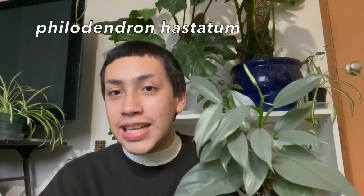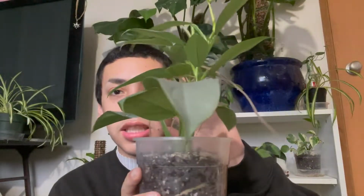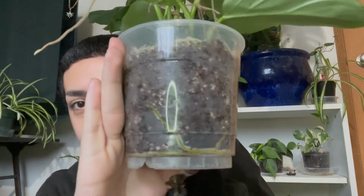Alright, so next up I will be showing you my Philodendron hastatum, also known as the Philodendron silver sword. I actually haven't taken her out of where she lives in a while to admire her, but I'm happy I did today. She lives in my greenhouse box, and she is loving life in there so far. Y'all see all these aerial roots hanging out? Oh my god. And look at the roots in here. Isn't that crazy? Look at that.